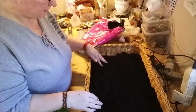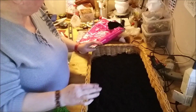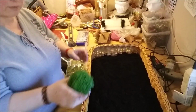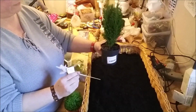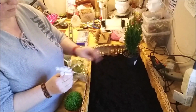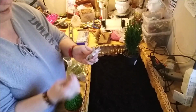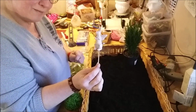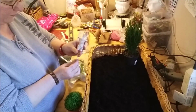So come along. Okay, so I put the dirt down, and I can see that I don't have enough dirt. I should have had more. But anyway, we'll start here, don't you think? I have some moss, I have some small flowers, and a little tiny tree, and I have a little fairy bunny, because I don't have a fairy, so I thought my little bunny here, my little hare with wings, could live in the garden for now.